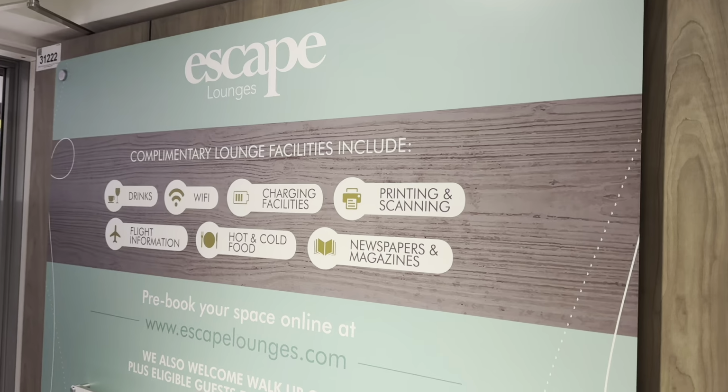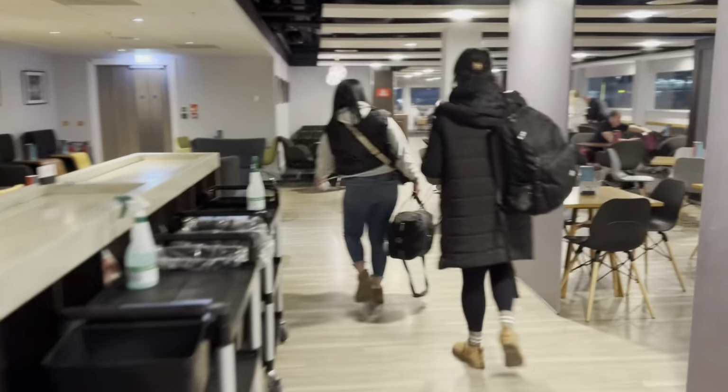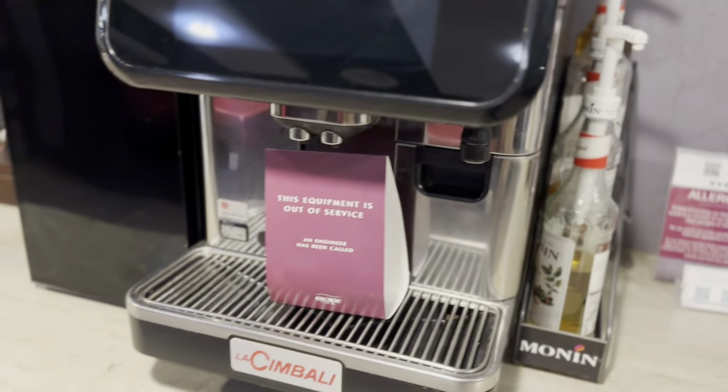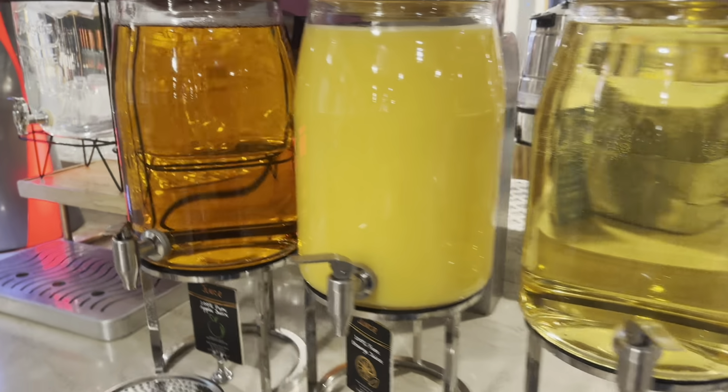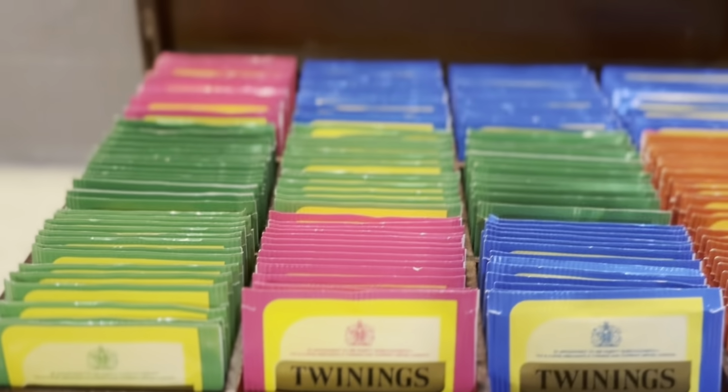Pre-booked the Escape Lounge for us. If you haven't tried a lounge before at the airport, I highly recommend it. I think value for money is amazing. So all of your teas and coffees are included. Unfortunately, the coffee machines were broken. They did, however, have instant coffee and hot water available to use. You've got your juices and water and a great selection of teas.